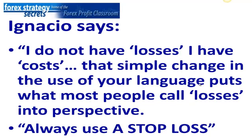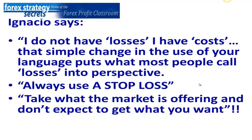And he always uses a stop loss, and that keeps him from having the market take off and run against him and he loses. Can you imagine having something go 100 pips against you at $100 a pip? Well, that's a lot of money. Do the math. He uses stop losses so that he has losses, but they're minor, they're small. And so he's willing to take what the market is offering, and he doesn't expect to get what he wants. So be in tune with the market.